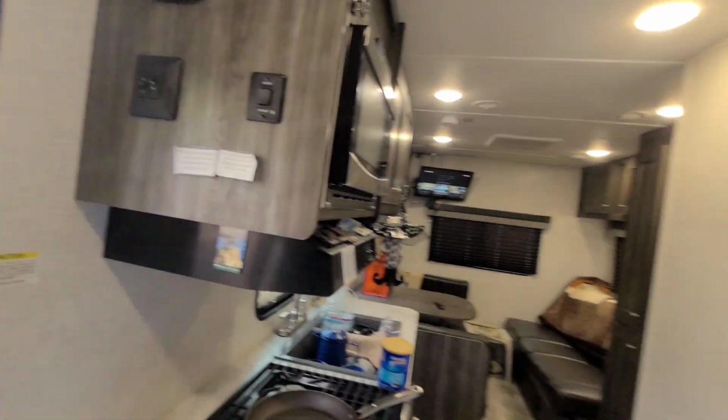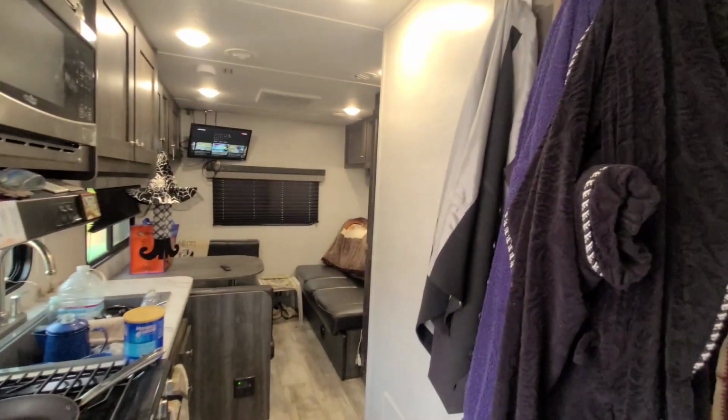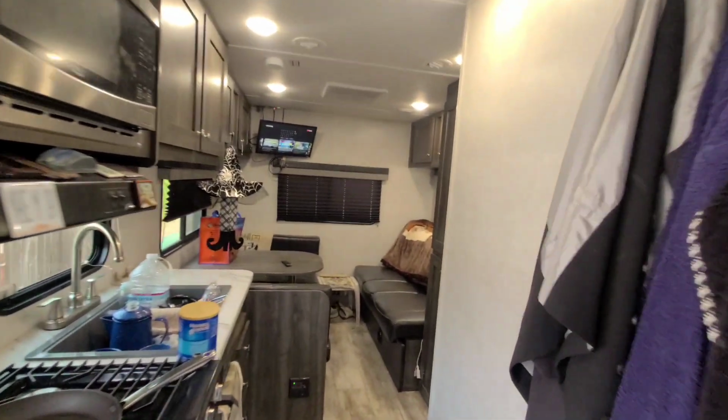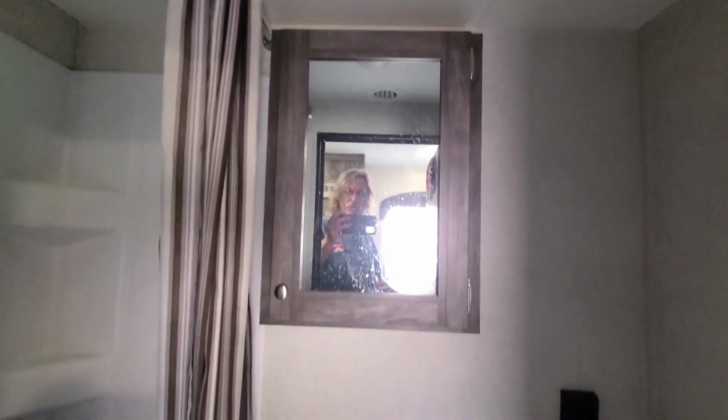One window, two closets, another window. There is a TV hookup there. We haven't gotten around to it because we just don't do that kind of stuff. Right now I'm running the heater just to make sure everything's working. In here is the bathroom. Standard bathroom, kind of a mess, but we've done probably since the last time I did this RV walkthrough.